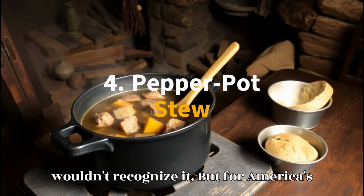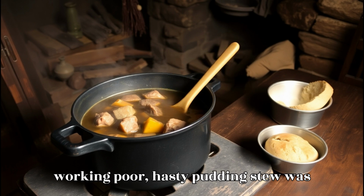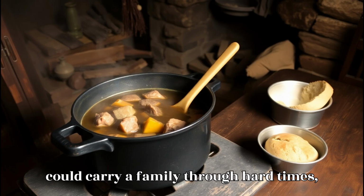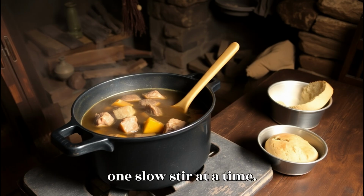Modern cooks wouldn't recognize it. But for America's working poor, hasty pudding stew was proof that even the humblest ingredients could carry a family through hard times, one slow stir at a time.